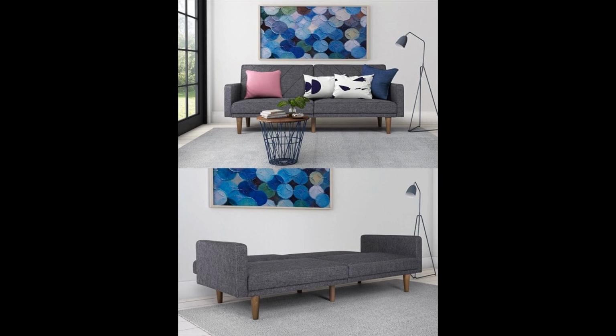Scandinavian-style convertible couch bed. Simple, stylish, and versatile. This convertible sofa offers a variety of ways to enjoy its comfortable design. Not only can you lay this sofa flat to use it as a bed, but you can also simply recline the back to enjoy movies or books from the lounging position.